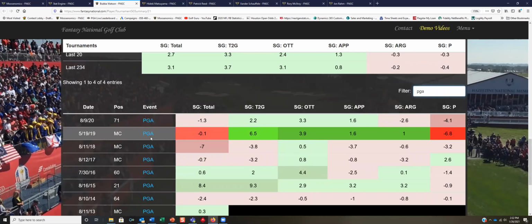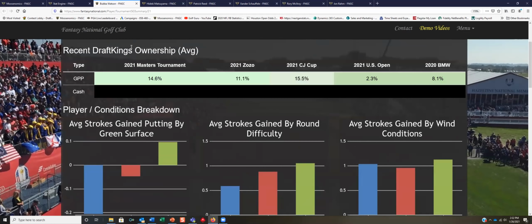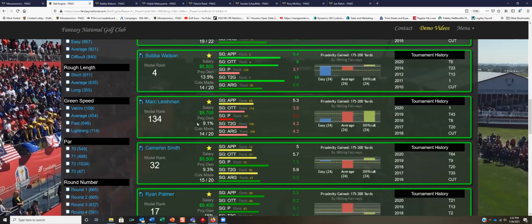2019 miscut. So it is what it is, but again, I like a lot of things that I see there from a comp course perspective. All right, Mr. Leishman.